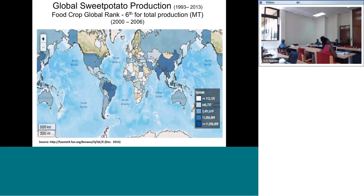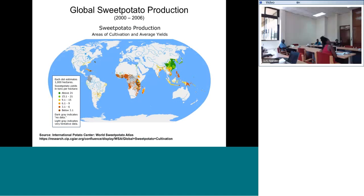But I happen to live in a state where they're very, very important for our economy. I pulled this map from the International Potato Center several years ago, and it shows areas of cultivation and average yield of sweet potato across the globe. And what you'll first notice here is that in terms of yield, average yields in, say, China, the major production regions, are actually quite high compared to the average yield across sub-Saharan Africa for sweet potato.